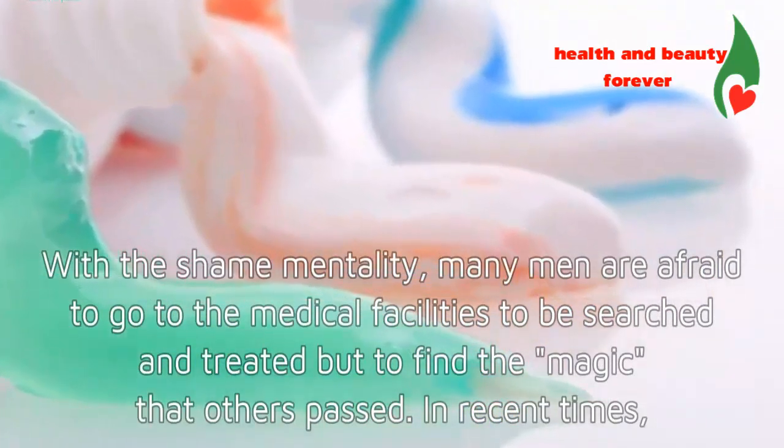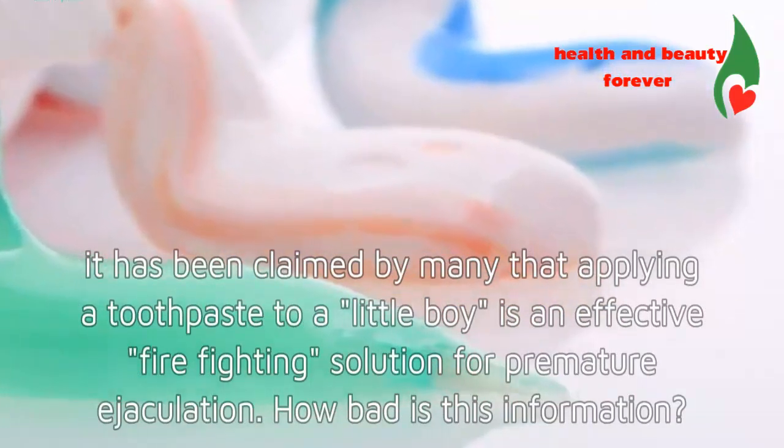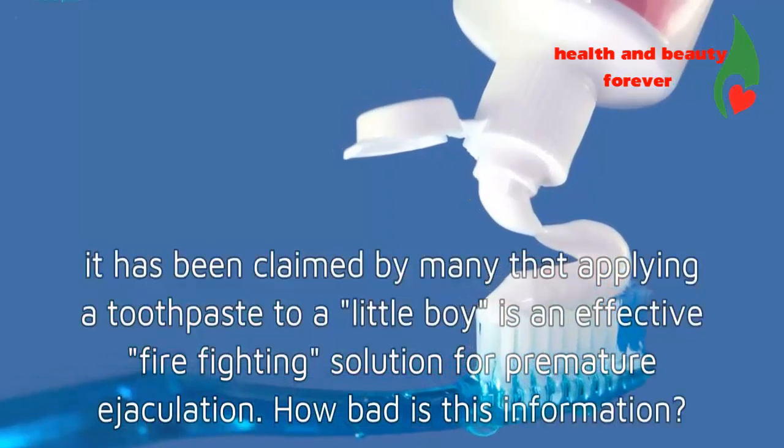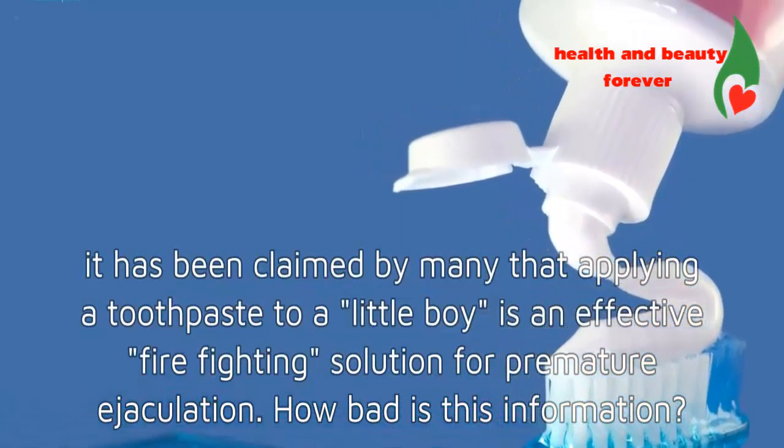In recent times, it has been claimed by many that applying toothpaste to the little boy is an effective solution for premature ejaculation. How true is this information?